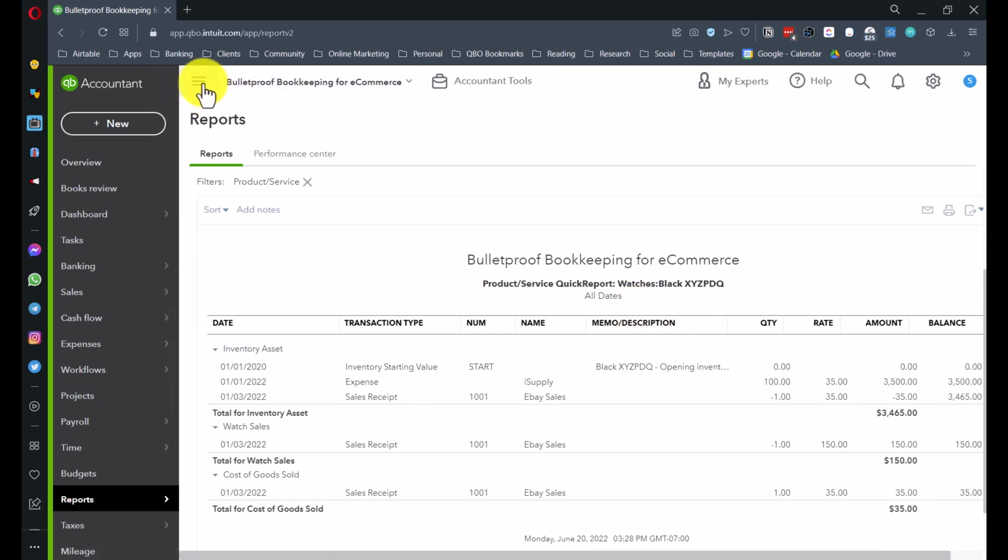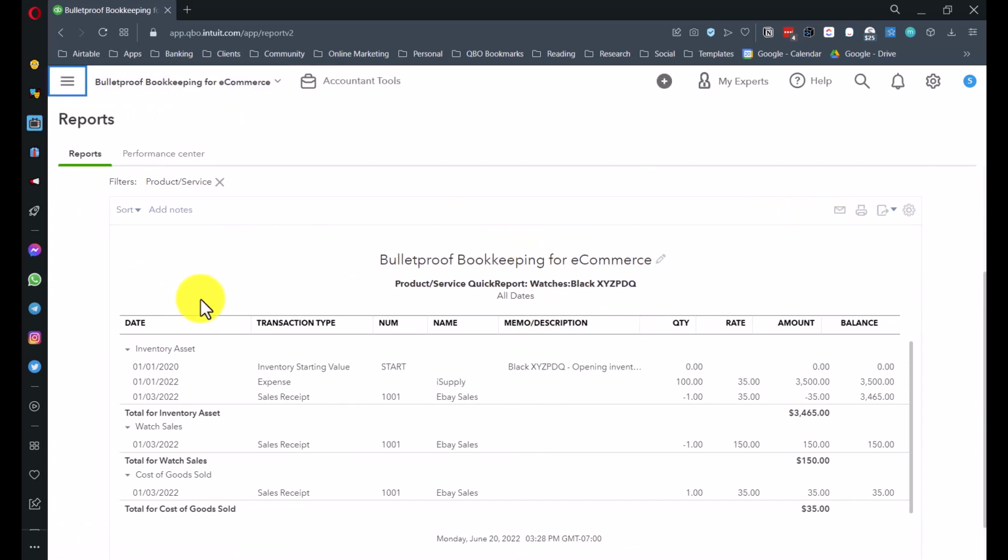And here it is, and this makes it look really clear, okay? So first of all, make sure we're clear on what we're looking at. We've got inventory asset. Over here, we've got the watch sales, which is the income. And then over here, we've got cost of goods sold. So when I run this report on this particular inventory item, it gives me the breakdown of the activity in all the areas that the movement of that inventory impacts.